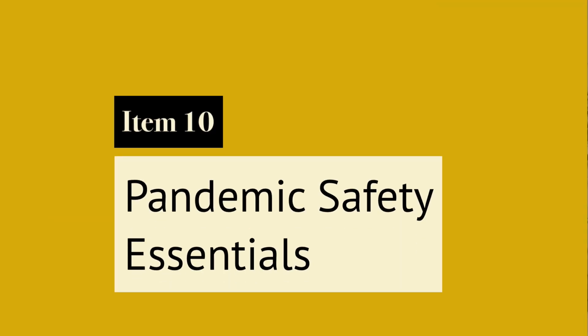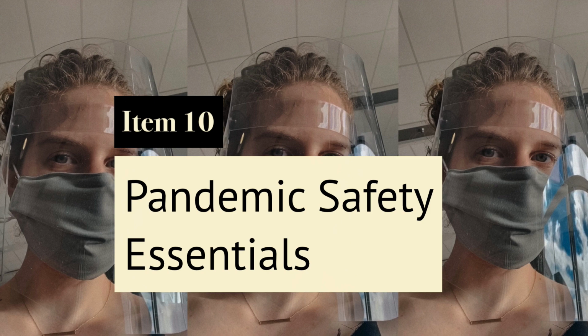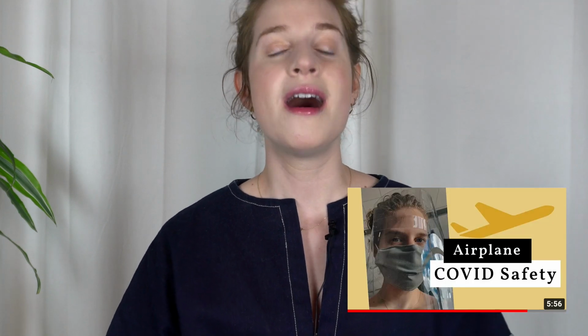Pre-pandemic, this section would probably have only included sanitizing hand wipes, but now there's a lot more to it. With COVID in mind, here are my 2 cents. I don't recommend a long-haul flight if you haven't been vaccinated. If you still want to travel unvaccinated or want to take extra precautions because of different variants, I would recommend packing a few masks and even considering a UV sanitizing wand. For more COVID and flying tips, I'll leave a link to my video about that above.